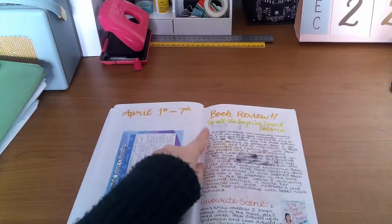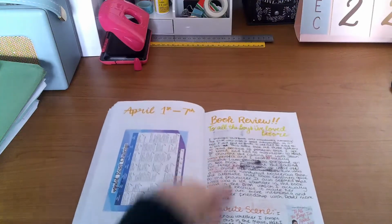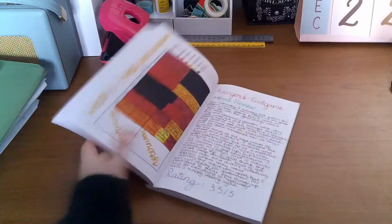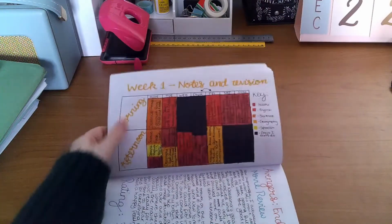And then I did a book review, and this was for To All the Boys I've Loved Before. And as you can see, I loved it, gave it a 4 out of 5 rating. Wrote about my favourite scene, wrote about the book in general, and yeah. Then I made another kind of revision timetable for morning and afternoon.